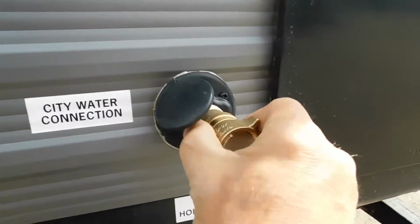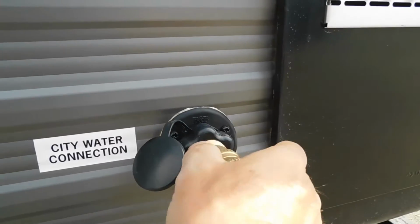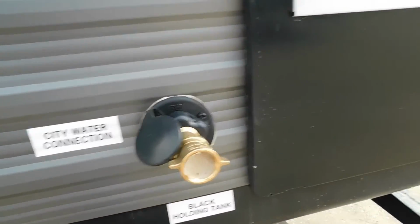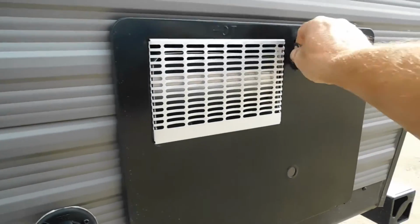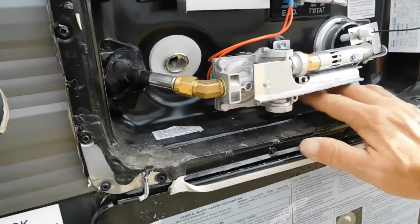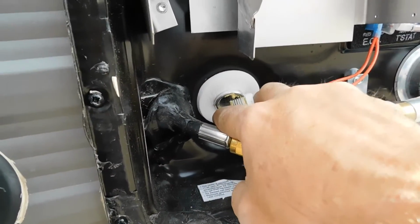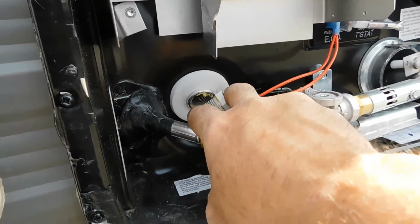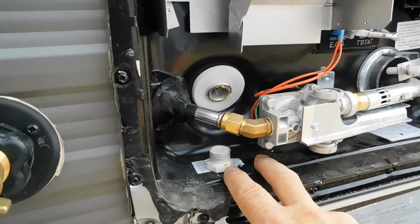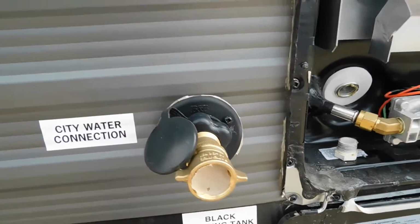Hook up your water pressure regulator. Hook up your hose, but don't turn your hose on yet. To the right of this is your hot water heater. You're going to open this up and you can put your drain plug back in. You may have left it out from the last time you were out camping and drained your hot water heater, so you want to put your drain plug in. Once your drain plug's in, you can turn on your hose.